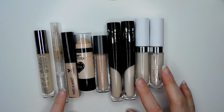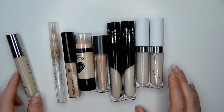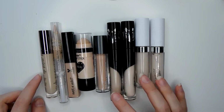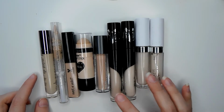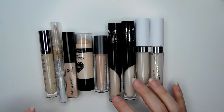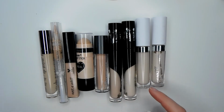I know definitely use up this one because there's not much product left in it, and probably this one since it's in my project pan, and then maybe the darker Kat Von D one because I use that quite a bit, especially if I'm using the powder foundation. I'll put this over any spots that need more coverage than a powder foundation will do, and then I just put it over it and it works well.